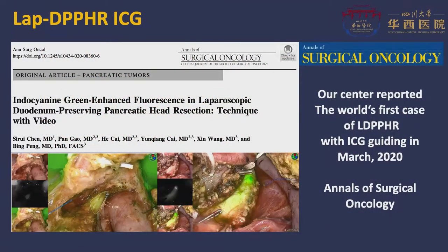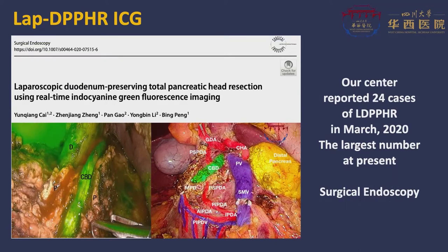Our center reported the world's first cases of LDPPHR with ICG guiding in March 2020, published in Annals of Surgical Oncology. Our center reported 24 cases of LDPPHR, the largest number, published in Surgical Endoscopy.